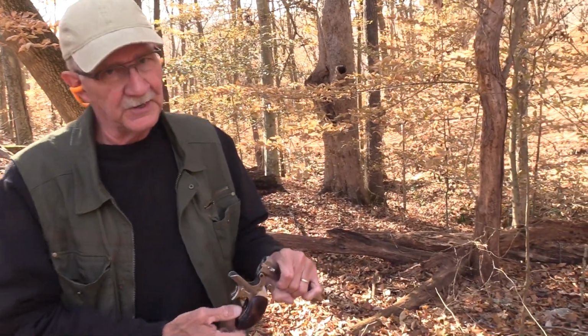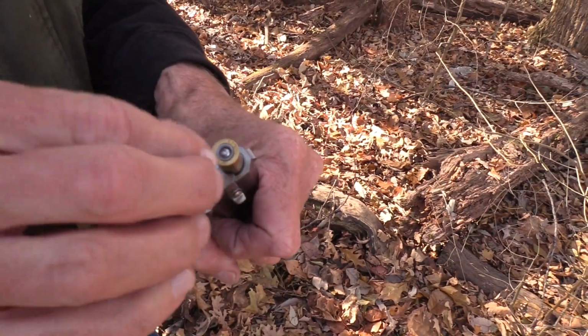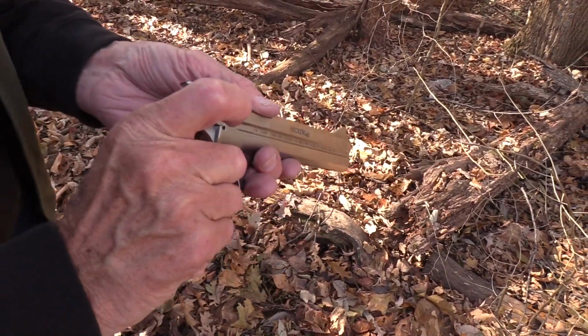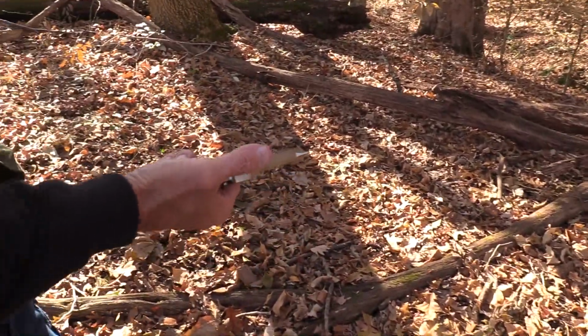Let's load it. All right. It really is an interesting firearm. I'm going to start out with some birdshot here, 7.5. And I brought some triple-aught buck along as well, and we'll see what we need to use. All right. So it's got my name on it, so I can't miss too much, right?